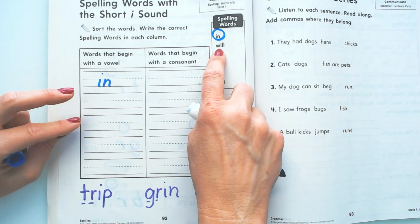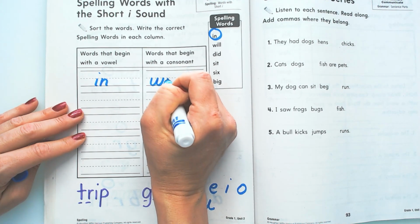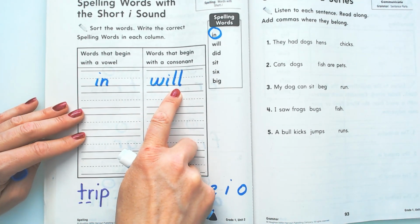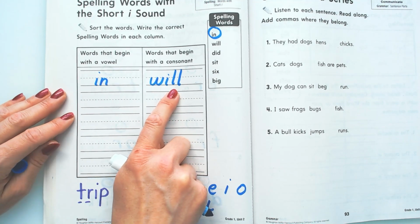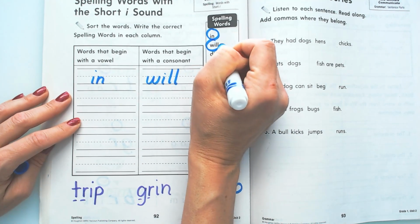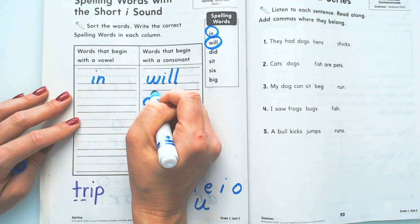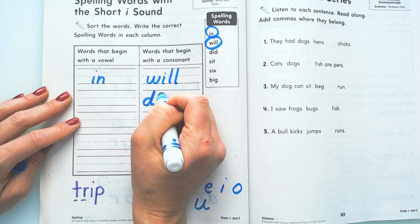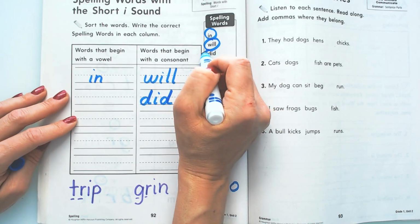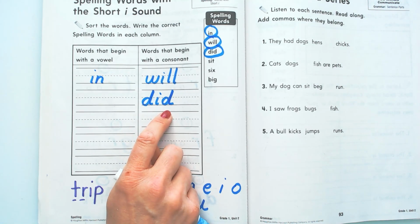First, let's write will. And remember, it has 2 L's. If you spell it with 2 L's on Friday, you'll get it right. Will. Will you make an A on your test? If you want to make an A, you must spell the word will with 2 L's. Now let's write the word did. Beautiful handwriting. You're going to write it, you might as well write it legibly. Did. Legibly means so that other people can read it. Did you take out the trash?